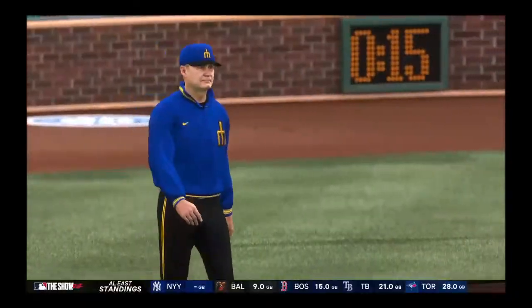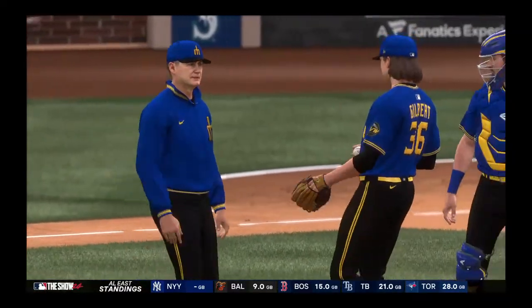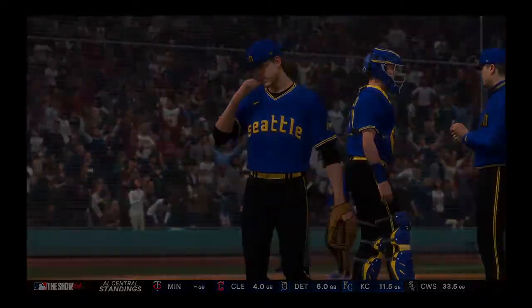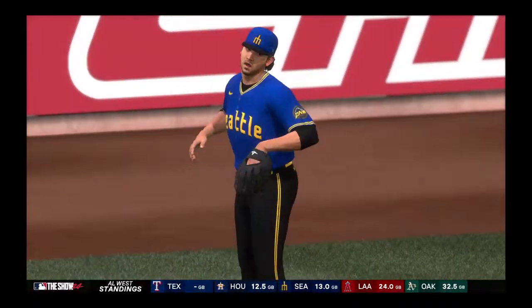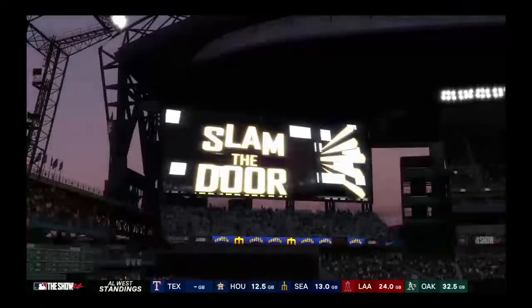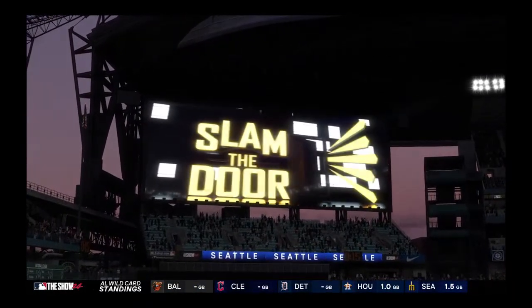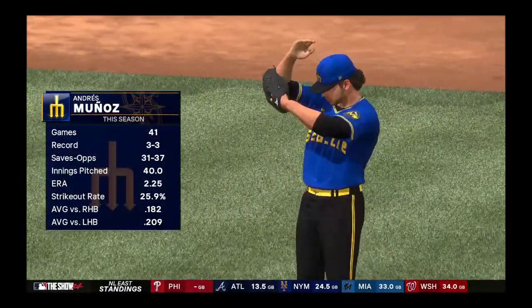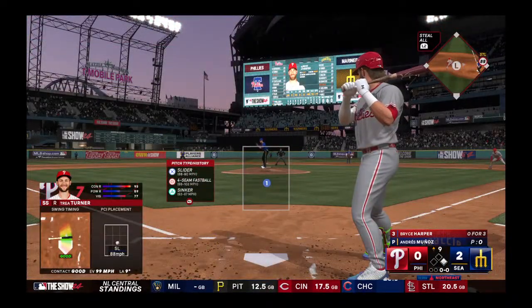And now let's see if they force some action with good wheels on the bases. And here comes the Mariners manager to the mound. Pitching change coming. Logan Gilbert done for the night. Really solid performance out of him. So out of the pen comes the right-hander, Andres Munoz. Well, he's the guy they hope to turn to out of the pen to lock down wins. So this game has gone to plan, more or less. Let's see if he can wrap it up here.